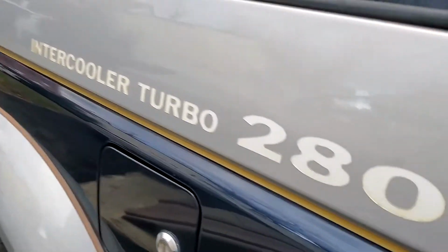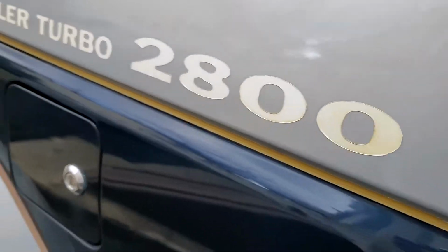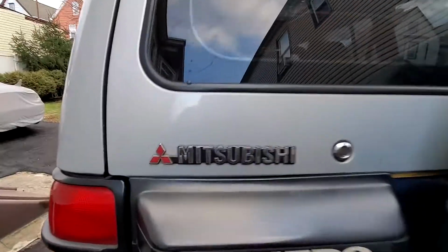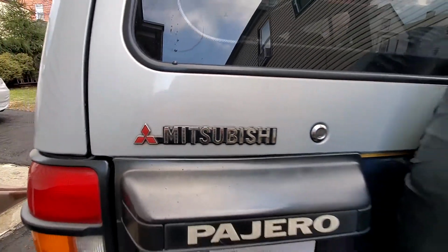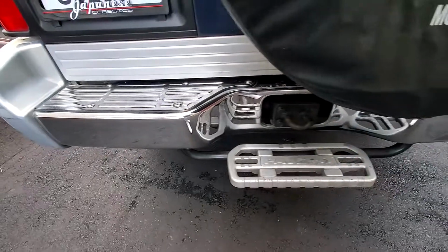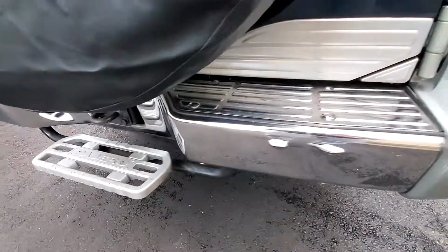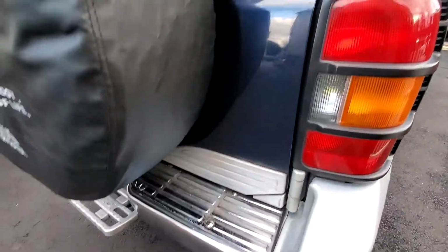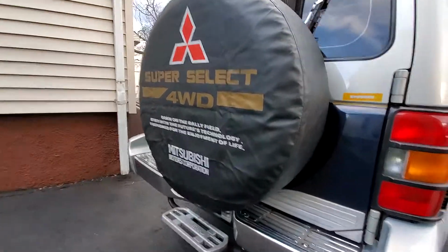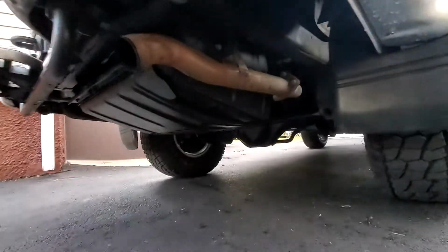And the intercooler turbo decal is faded. I may want to replace that with either OEM or aftermarket. Don't know yet. Little Mitsubishi logo. The chrome is good on the left side. I did notice on the right side, there's a couple of little red spots. I can probably get rid of that with a polish. I did spend 20 bucks on that cover there for the tires on Amazon.